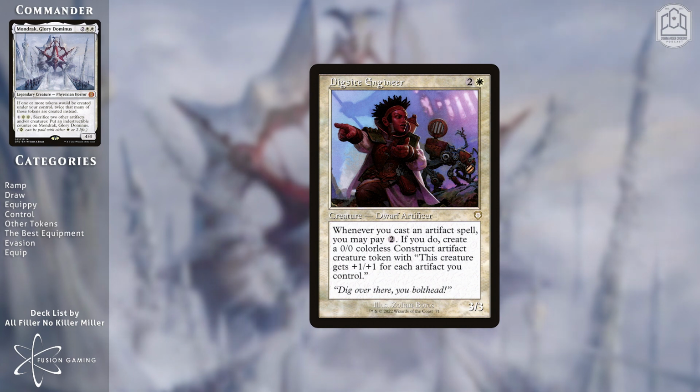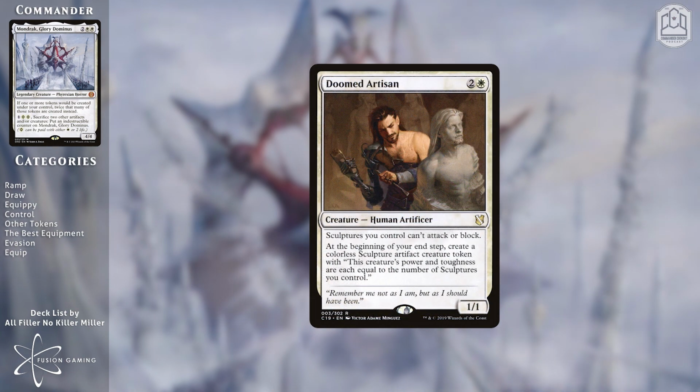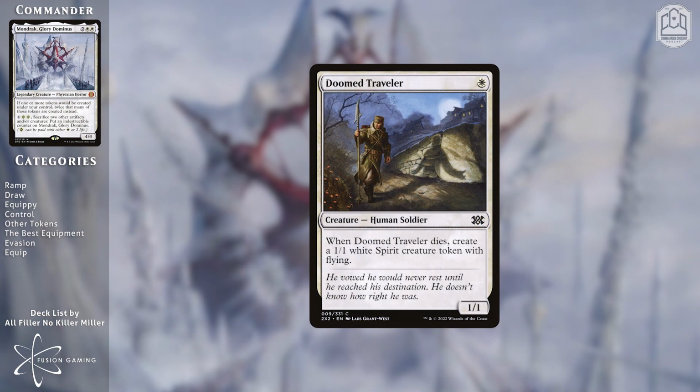Yep. Now, we're talking about token makers, and T. Coates worked on this deck, and we have a Doomed Artisan, which could be all filler, no Miller. Yes. Where he is Artesian. He likes to cook and create culinary masterpieces. I wouldn't go that far. I'd go that far. Those tacos are real good, man. Okay. Yeah. Why no Doom Traveler? Why no Doom Traveler for T. Coates? When it dies, you create a 1/1 Ghost.